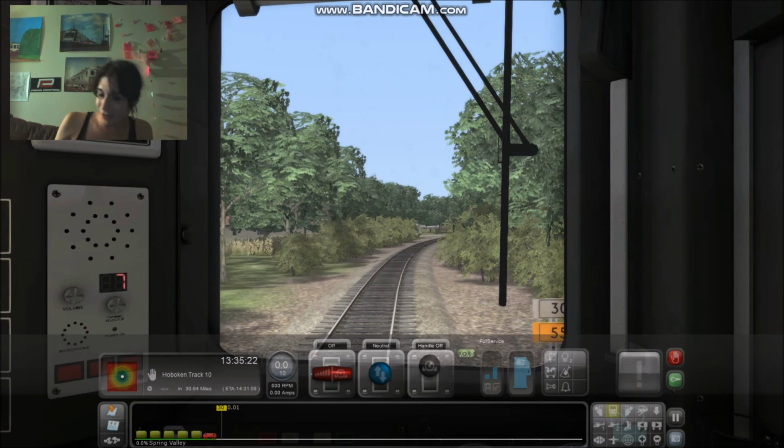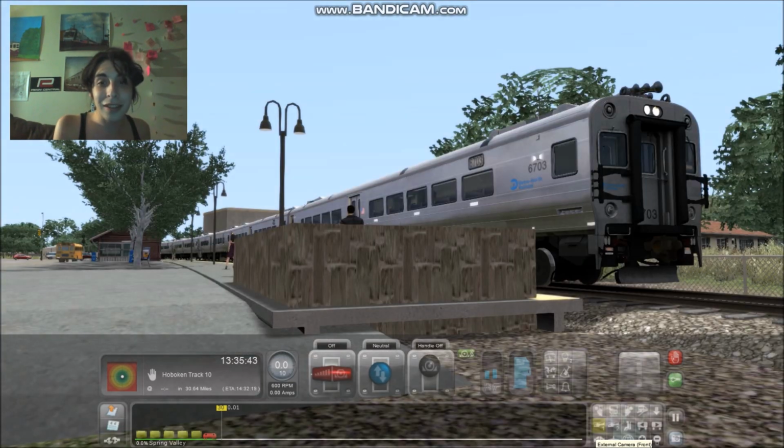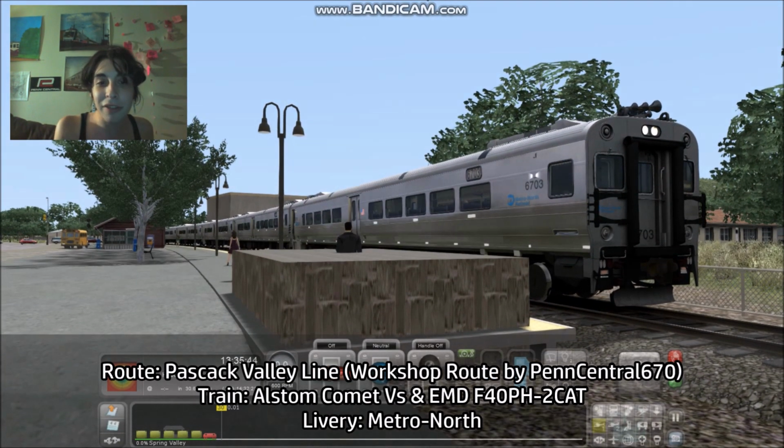Oh, shit. It finally stopped loading. That was like the longest load time I had for a route, and God knows how long, but there's a reason why it took forever. I just bought the engine that's pushing this train. But I have a special treat for you guys today. It's not your typical DLC that you're going to see outside of the engine, of course, but say hello to the Metro-North Comet V.